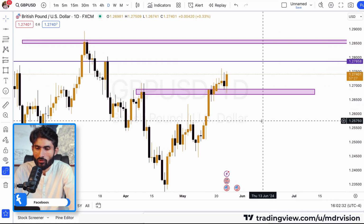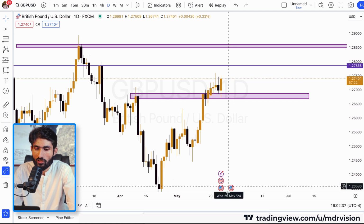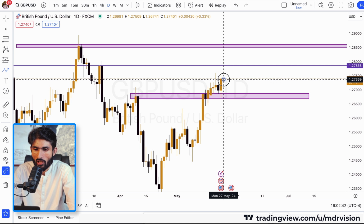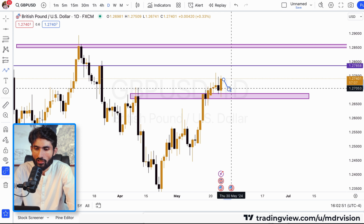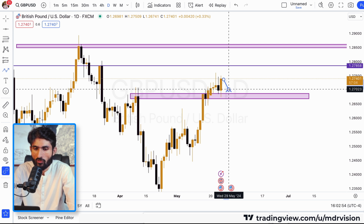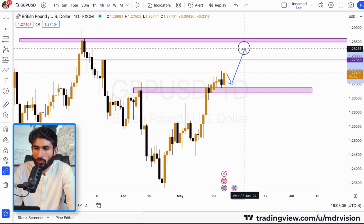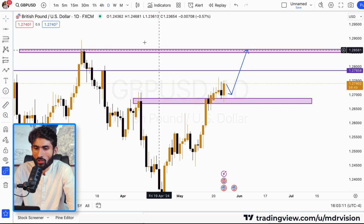So what do we expect for the next week? Personally, I am looking for a buy option for GBP USD according to the structure. I'm expecting the next candle to come down around 1.27,000, and then we can look for the buy option around this area. Once we get the confirmation, our first target should be 1.27,800, followed by the next target, 1.28,580. These would be my 2 targets for the next week.